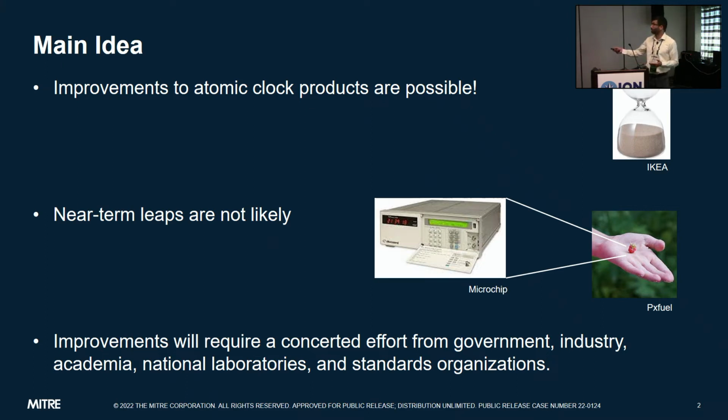Instead of focusing on these kind of pie-in-the-sky improvements, we'd like to make recommendations for making the entire industry better, with specific recommendations for government, industry, academics, national labs, and standards organizations, all aimed at improving the future performance and quality of these commercial products.